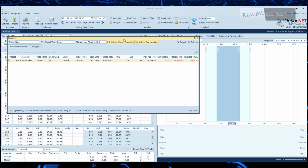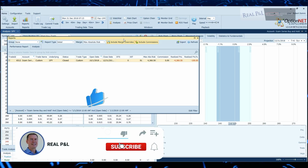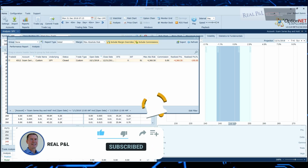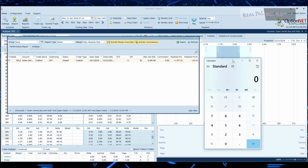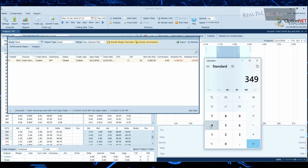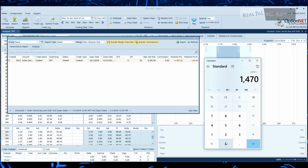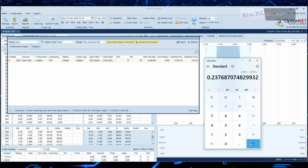$4,360.50. Okay, so the covered call did outperform in the grind down. Let's go ahead and look at the calculations, or do a little math here. Okay, so we had 34.94. That's how much money we lost with covered call. We started with 14,700. So minus 23.7% with the covered call strategy.